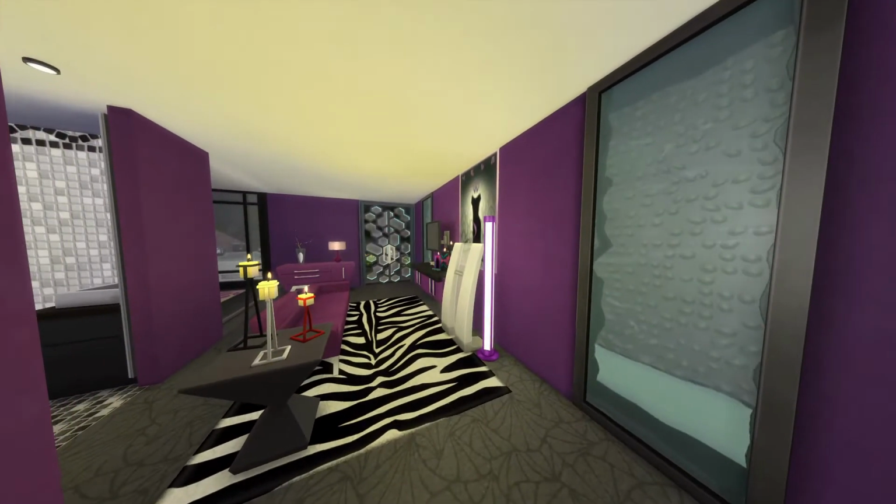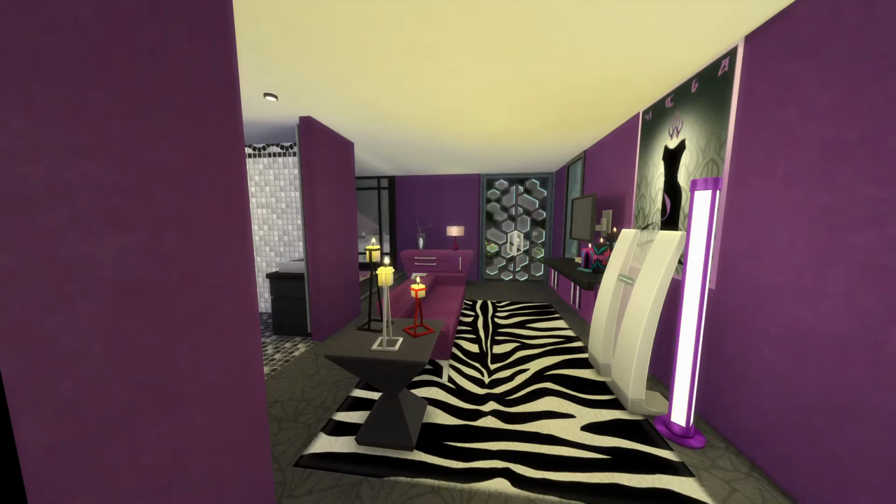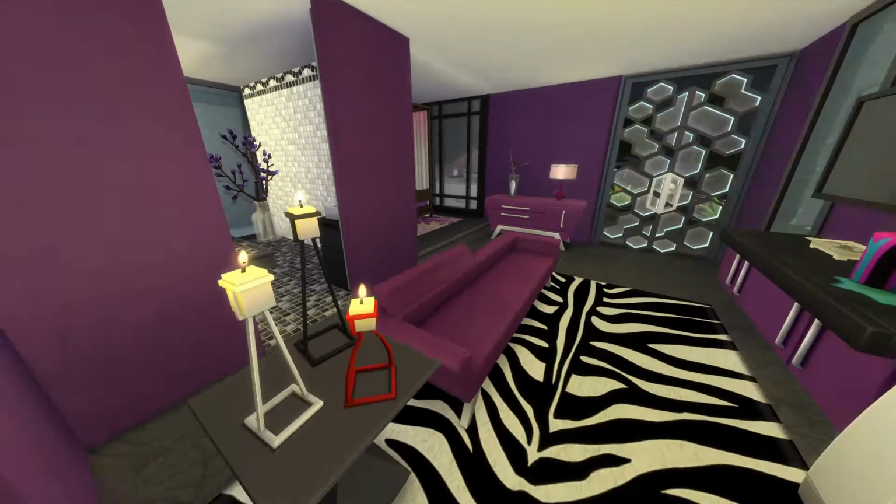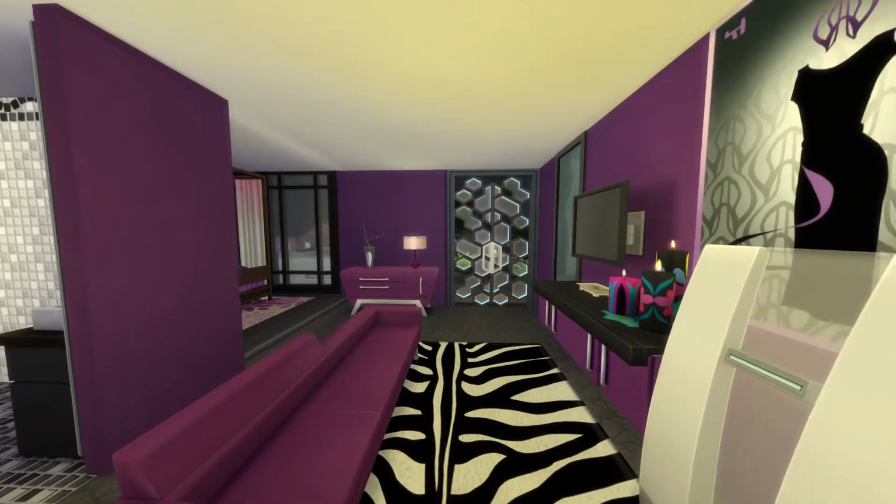This is a gorgeous master suite here. It kind of reminds me of the Hard Rock Cafe in Las Vegas. You could rent a room there, and there's a huge bathroom.